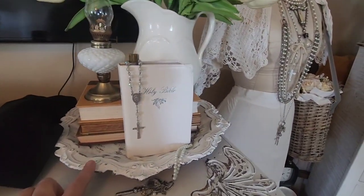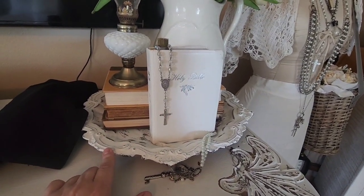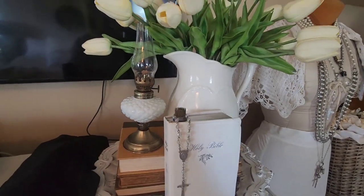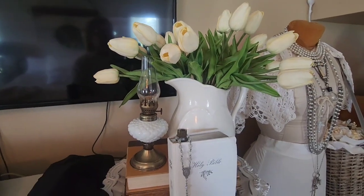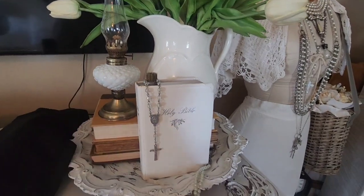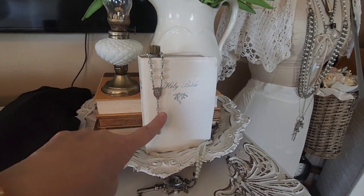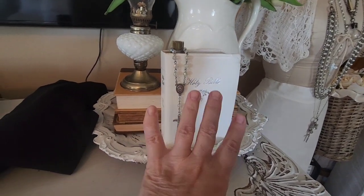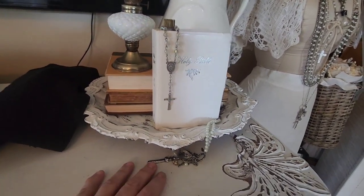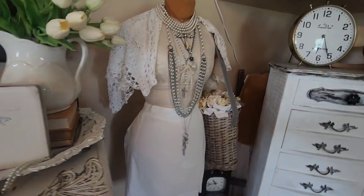This is my little vignette. I actually took this silver tray and painted it with chalk paint and then sanded some of it off, and it turned out so pretty. So some vintage books, a vintage vase with my sweet little cream colored tulips. I love this little lamp. This is a flower frog holding, I don't know if this is just a handheld one or what, but this is a bridal Bible. I love bridal Bibles. And this is a little crucifix or whatever, what are those things called? Rosary. So, and here's Miss Penelope.